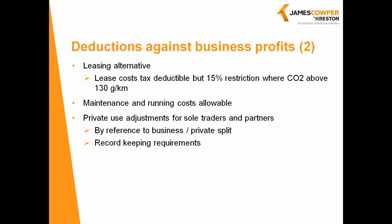Other costs then. We've been talking about really the cost of providing the vehicle so far, but maintenance and running costs are of course ordinarily allowable for a business, and they can be written off against the business profits, and that typically applies irrespective of whether there's private use for a company. But you just need to be aware that if you are operating as a sole trader or as a partnership, then you need to keep records to work out private use adjustments.